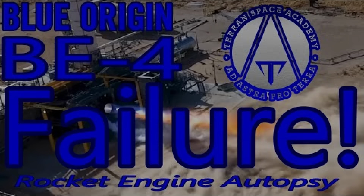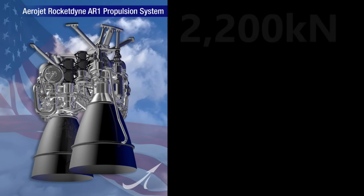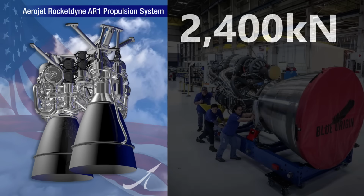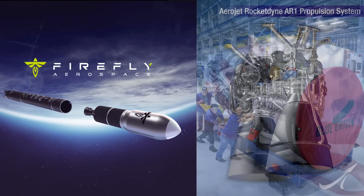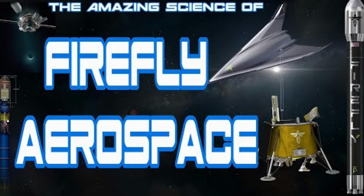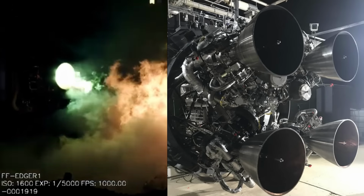ULA had considered the Aerojet Rocketdyne AR-1 instead of the BE-4. But the AR-1 does not use methane. It burns RP-1 instead. The AR-1 produces 2,200 kilonewtons of thrust, a little less than the 2,400 kilonewtons of the BE-4. The BE-4 was chosen instead, and Rocketdyne was negotiating with Firefly Aerospace to use the AR-1 on their planned beta launcher. You can learn more about Firefly in this lesson. The current Firefly website page for the beta shows it using 5 Reaver 2 rocket engines instead.